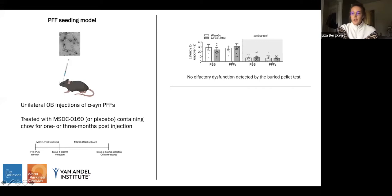I did a buried pellet test where I evaluated olfactory dysfunction. The first thing to say is that we don't see any effect from the injections on olfactory behavior using this test between PBS and the PFF group. The PBS is the control group. And again, no effect from MSDC treatment.